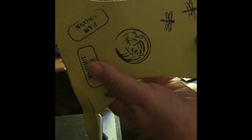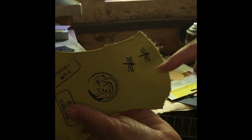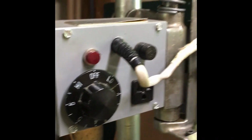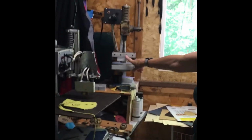This is a crest of the iris from a Japanese crest, and supposedly everybody wore it on their sleeve. It was like the name of their family. And that's what the dragonflies look like. This is the one I use for dragonflies, and the small ones, you heat it up. And if I wanted to do anything bigger, I can do this size. But I just keep my crest on this one.